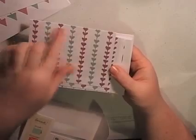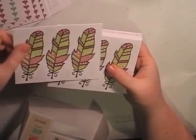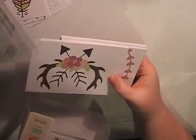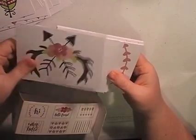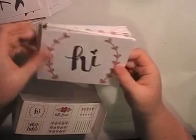That one's nice. See, I could even embellish this one further. I thought that was really cool. The 3 feathers are nice. These would be even nice to cut out onto my art journal. There's that one. Oh, there's more designs that's on the back. I thought there was only 6 designs. Looks like there's more. There's that one that says hi.